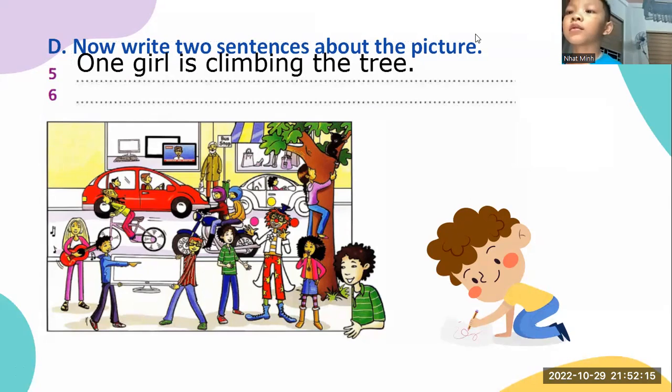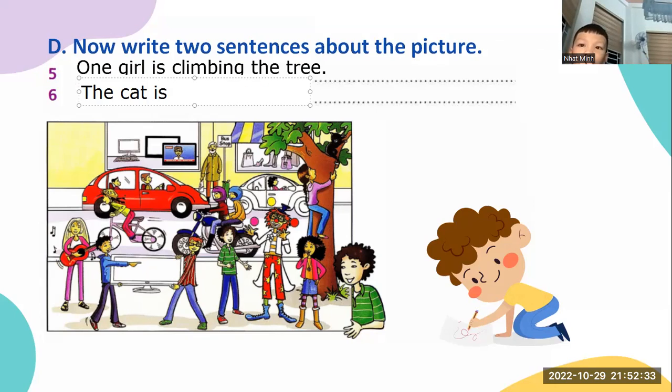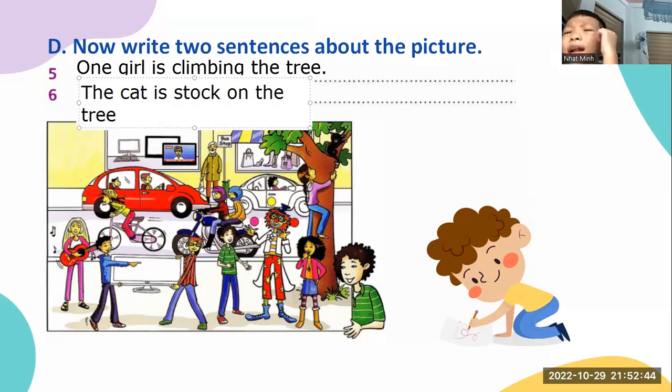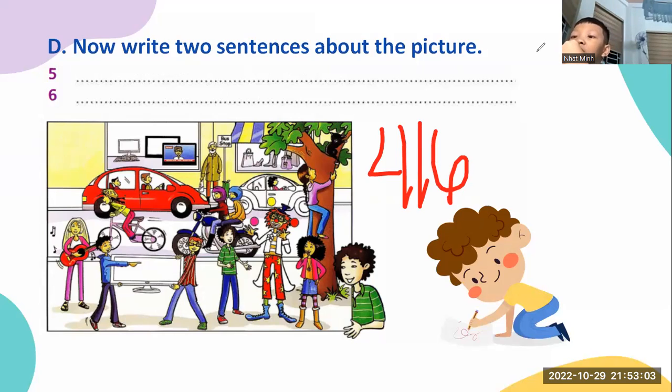Okay, what else? The cat is stuck at the tree. Okay, the cat. The cat is stuck on the tree. Stuck on the tree. Yes, stuck on the tree. Okay, very good. So for this one, you got 4 out of 6. So let's proceed with this one.